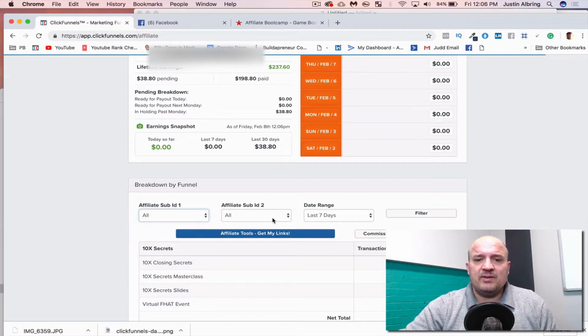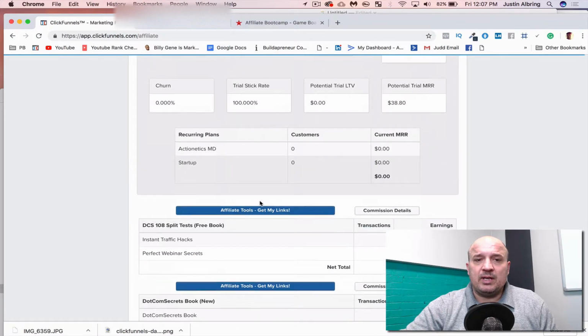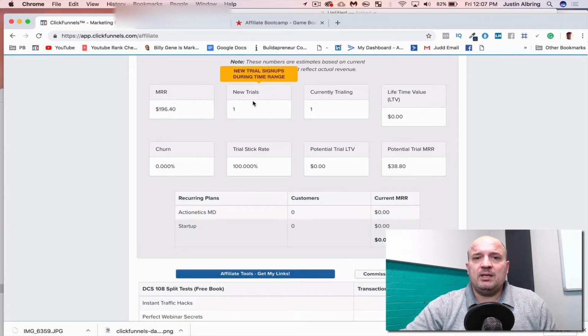So you can see here, which is very, very cool, is you can do all your different sub IDs here. So if you're really into tracking and everything, which you should be, you can do all your tracking here. You can look at all your different numbers. It's cool here. It shows you, okay, here's your monthly recurring revenue. Here's people that are trialing. Here's people that are currently trialing. So it gives you all the breakdown of everything.